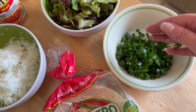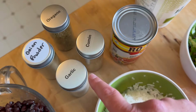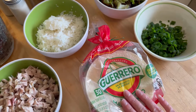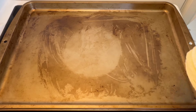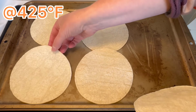I've got some green onions as well. This mix, I'm going to mix up with some onion powder, some oregano, cumin, garlic, and this spicy hot diced tomato rotel. Toast these, put it on top of there, and top it with some lettuce and some sour cream for 3 meals. I'm gonna make 6 of these tostados. I'm gonna cover both sides with oil, and then I'm gonna bake them in the oven 4 minutes aside.